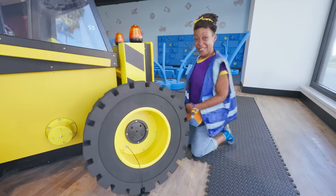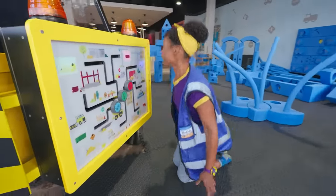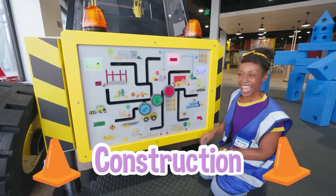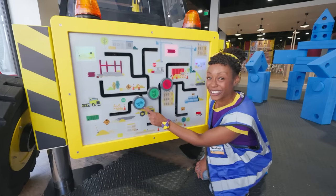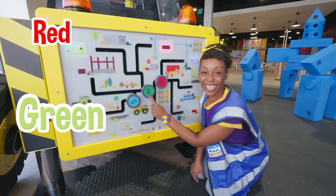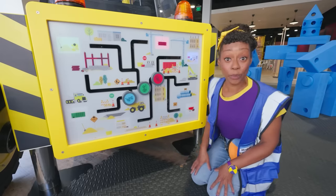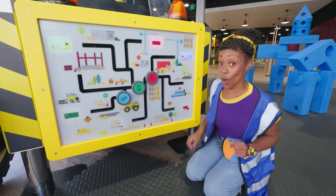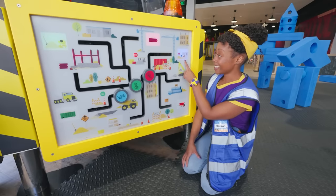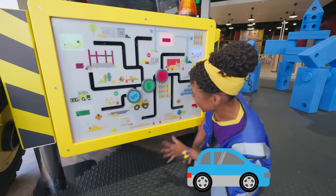And check this out over here. Oh, wow! It's like a construction site. And there are three construction vehicles. Red, green, and blue. Oh, and it's a puzzle. The goal is to get each car to its site. This one is for the blue car. Okay, let's see if we can get it over.